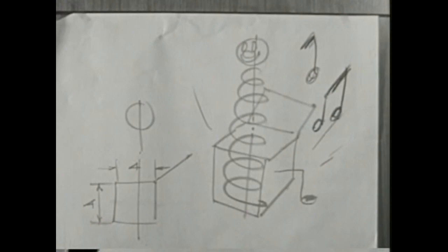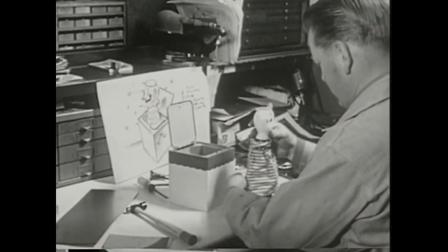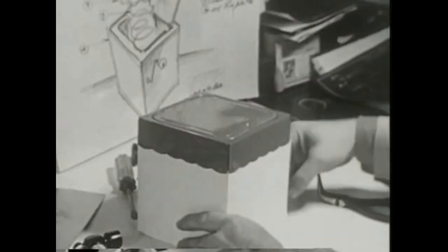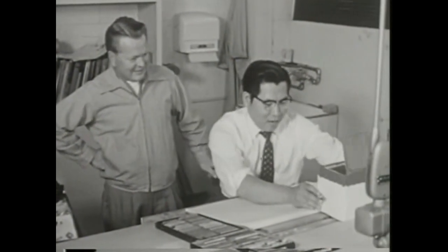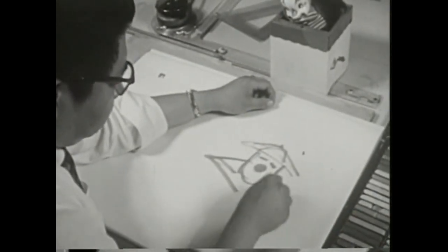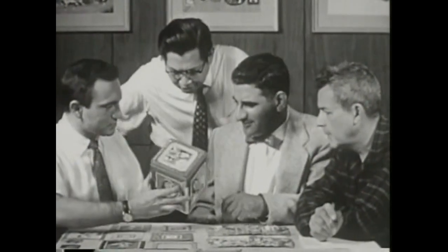Sketches of this idea are sent to the experimental department. A worker in this department makes a sample or experimental model of the new toy. This is what the jack-in-the-music-box will probably look like if it is finally manufactured. The model is now taken to the art department. Here, an artist makes rough sketches of pictures that may be used to decorate the outside of the jack-in-the-music-box. Then he takes his sketches and the decorated box back to another meeting of the planning board.